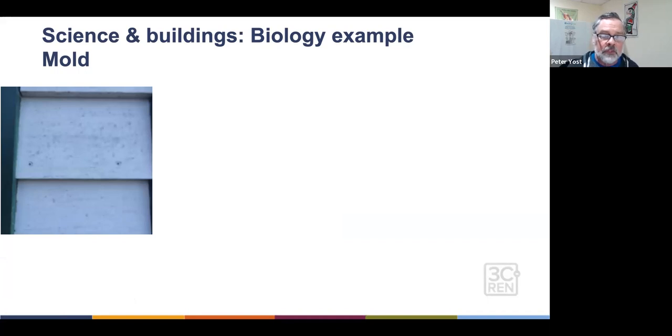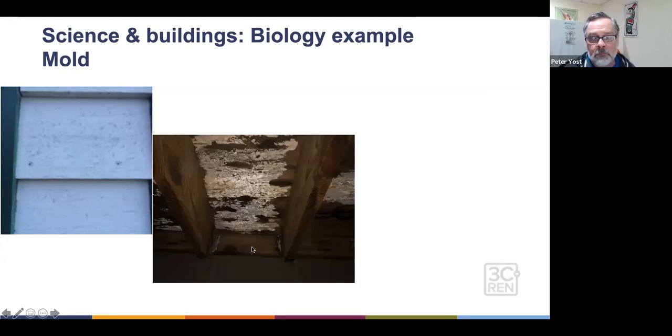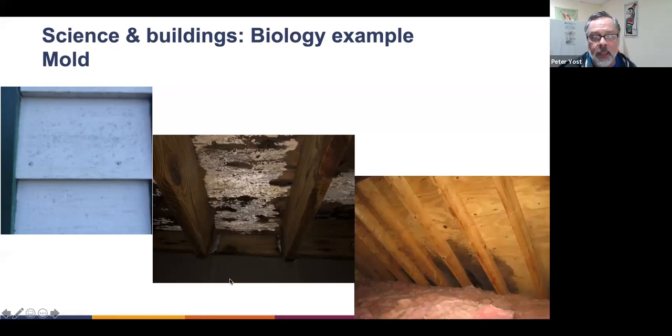And so the relationship between science and buildings, when it comes to moisture and energy, mold is one of our scariest, and also most prominent expressions of biology in buildings. You can see here that mold can grow on the outside of a building. This is mold in a basement or a crawl space. This is mold in an attic. And so we have to include biology in our understanding of how to protect the building and how to protect the occupants when it comes to things like biological contaminants or critters, living pathogens.